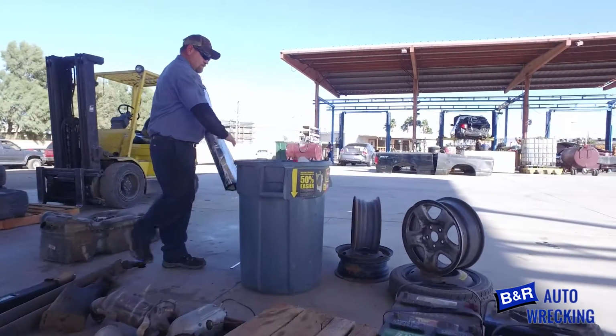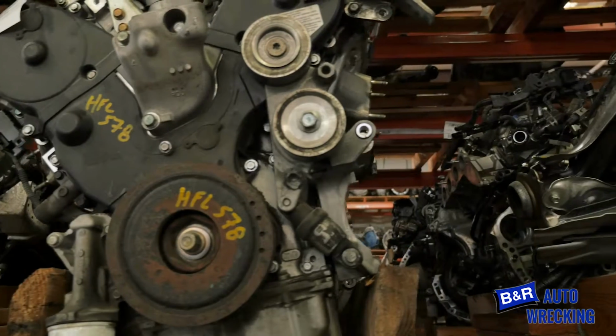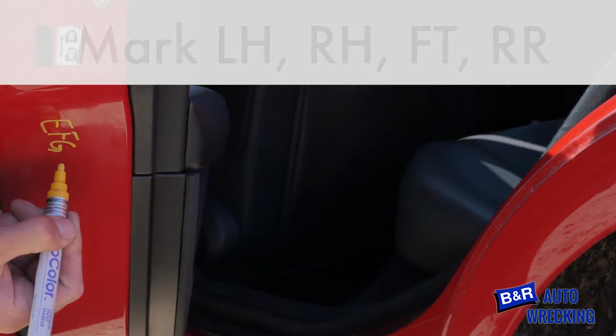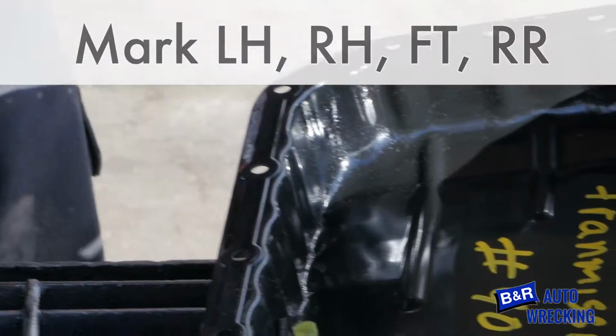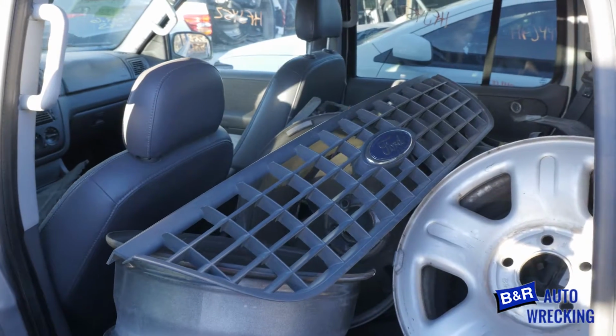Mark all loose parts with stock number for identification. Every part that is unbolted from the vehicle must be marked legibly with the stock number with a paint marker. When applicable, clearly mark LH or RH for left or right and FT or RR for front or rear to properly identify parts that can be difficult to distinguish when loose in the vehicle.